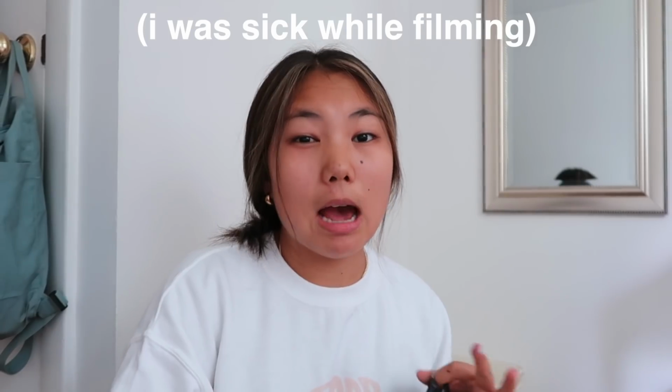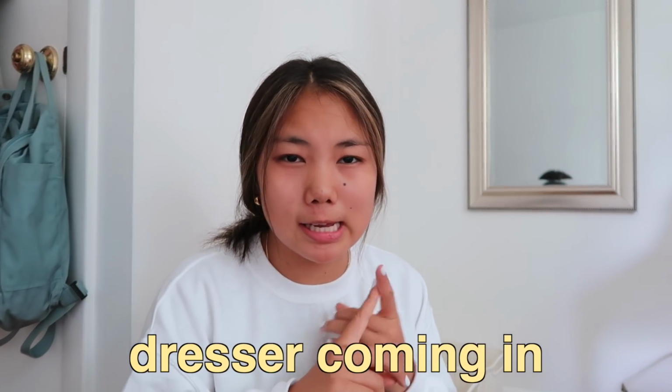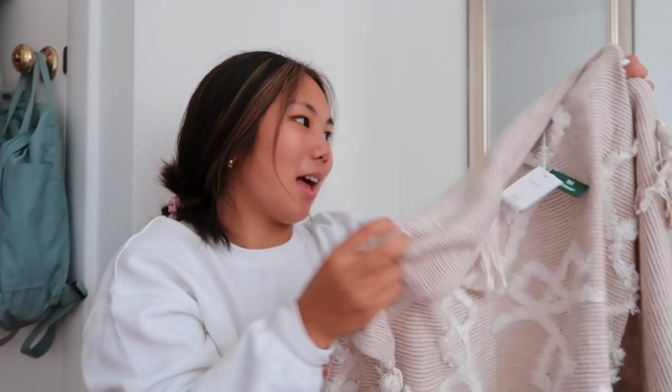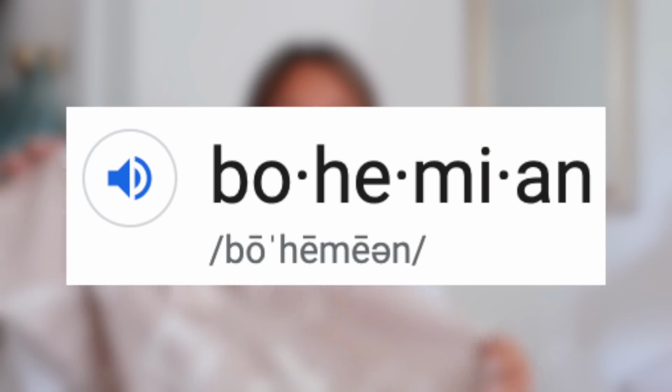This next package is going to be from Urban Outfitters. I ordered a throw blanket from here. Right now, I'm just unboxing everything for my bed, but I have a dresser coming in, a chair coming in, and some other things for my room coming in. This blanket was like $80, so I don't even know if that's worth it. It is very cute though. I was really going for that bohemian vibe. Bohemian, but still basic.